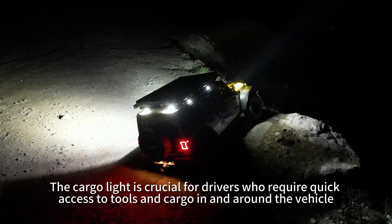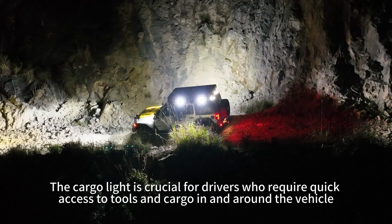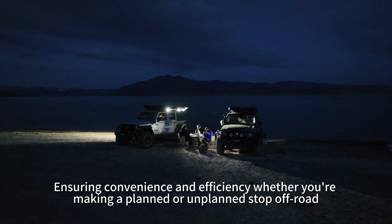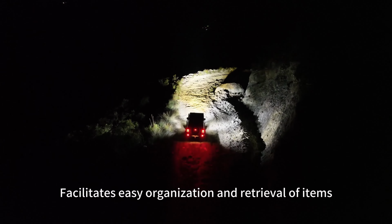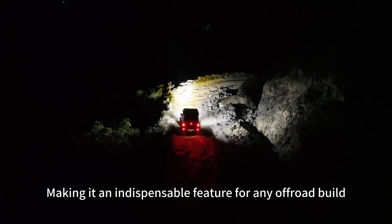Cargo. The cargo light is crucial for drivers who require quick access to tools and cargo in and around the vehicle. It illuminates the work zone, ensuring convenience and efficiency whether you're making a planned or unplanned stop off-road. This essential component enhances visibility, facilitates easy organization and retrieval of items, making it an indispensable feature for any off-road build.